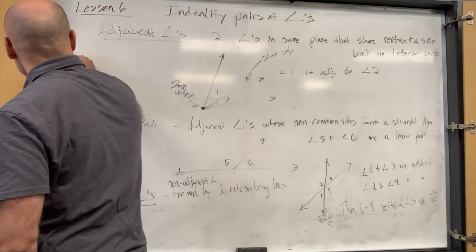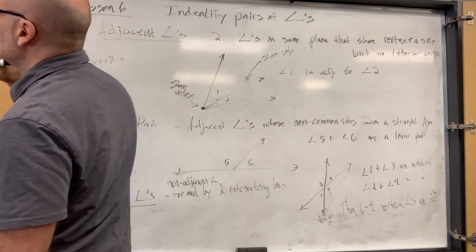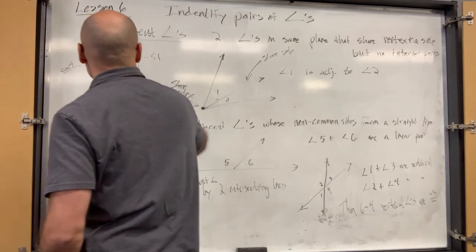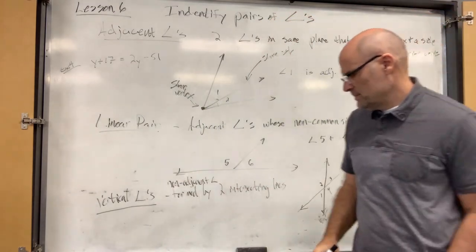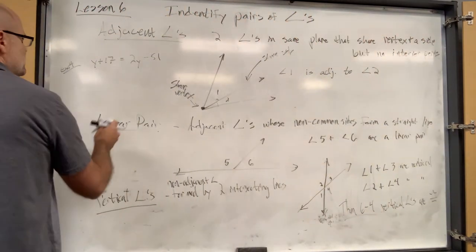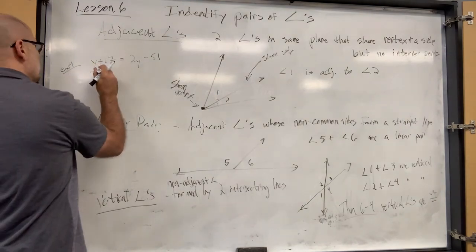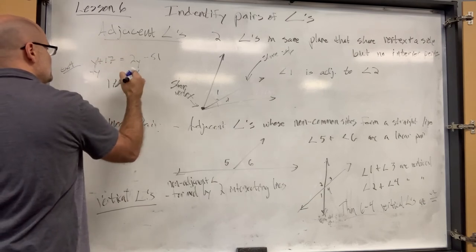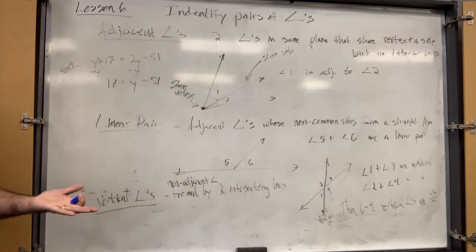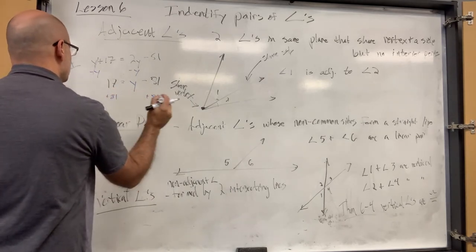Since these are vertical angles, I can set these measurements equal to each other. y plus 17 has to equal 2y minus 81. So now how do I solve for y? It's algebra. Simple, but you move y to one side. I'm gonna get rid of this smaller variable term, so I'm gonna get rid of y on this side. So I'm left with 17 equals 1y over here, minus 81. And then to get rid of that 81, we're going to add 81 to both sides. So we get 98.